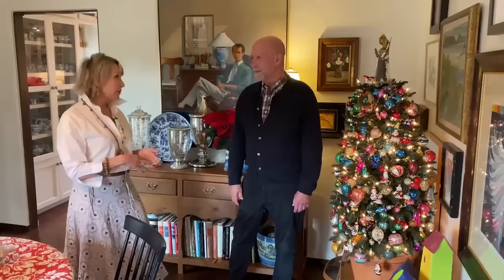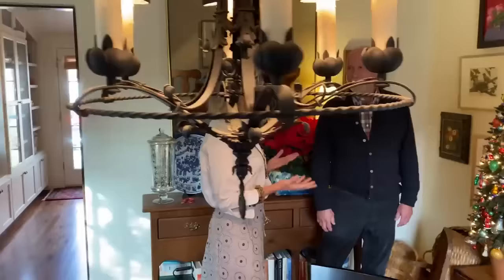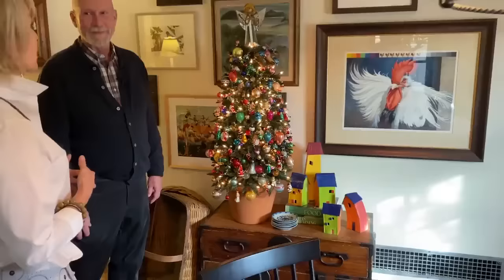Well, increasingly, I have a live, small tree and live greenery. The reason I like it is because once it's done, it just goes into the compost pile or is just discarded, and I don't really have to pack it and put it away. I think all of us, whether we're older or younger, are trying in our own way to simplify Christmas and its execution, because it's a lot of work to make magic.